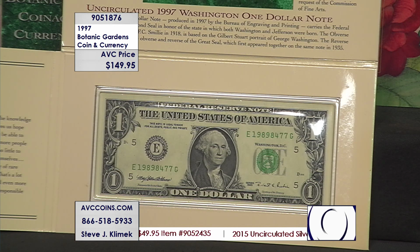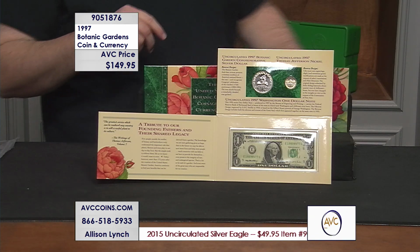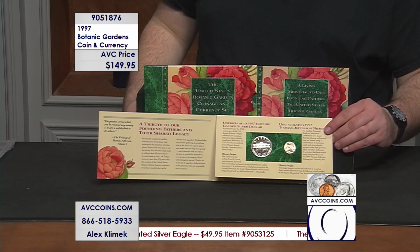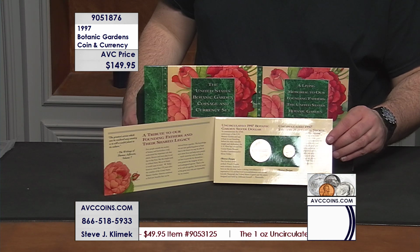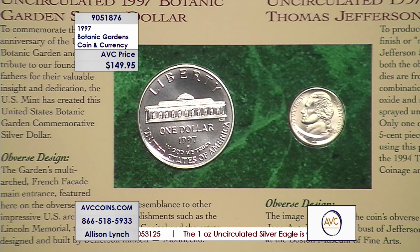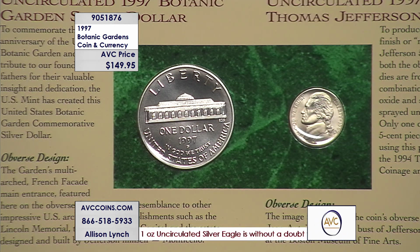Let's talk about that nickel. The reason why it's so special is it is known as a satin finished nickel. Now, they made one a couple of years earlier, 75,000, and it was a special set. But this one, because they made only 25,000, that nickel out of this set is $141 by itself.